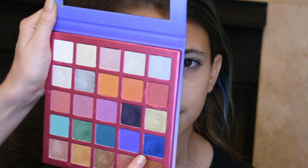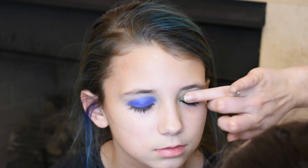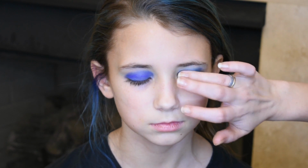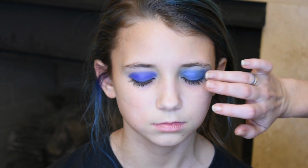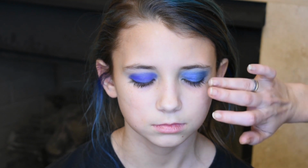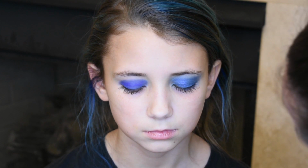Okay, the next shade is going to be this sapphire kind of cobalt blue right there. As I'm applying this, I can definitely tell this is a color that can be built up. And even if you've put some Fix Plus on this, you could really get it deep and vibrant for you.